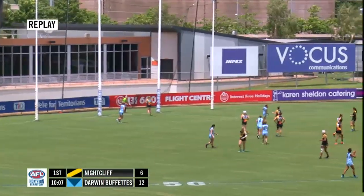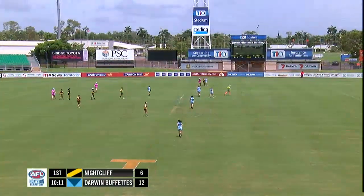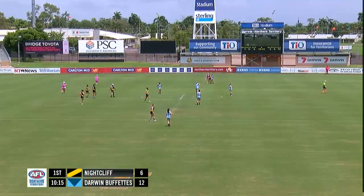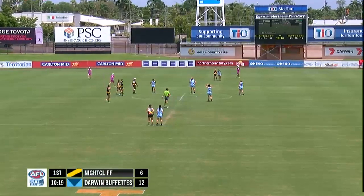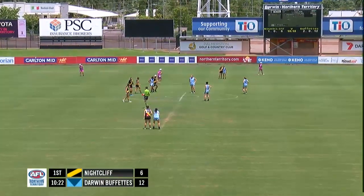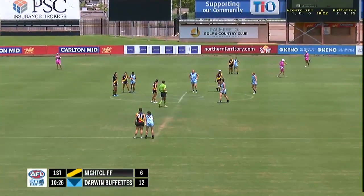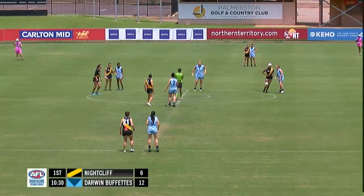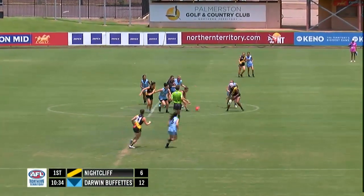Yeah, there was a couple of quick hand passes in there and worked the ball really well going forward. So high quality game to start this first quarter. Yeah, the skills are definitely up, that's for sure. And of course we mentioned that Nightcliff have won 3 in a row since Christmas. One of those wins against Waratah, in fact, who are the competition leaders at this stage. So they were undefeated, really encouraging at the time. Yep.